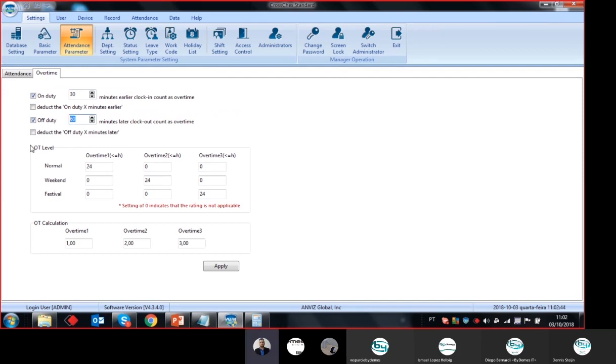After some minutes, the end of the duty is counted as overtime too. So let's put 60 minutes here as an example, and we leave at 5 p.m. But yesterday we left at 6:15 for example. 6:15 is 75 minutes after, so it's more than 60 minutes, and will be counted as overtime too. If I don't mark it, there will not be overtime in any situation in my system, okay?